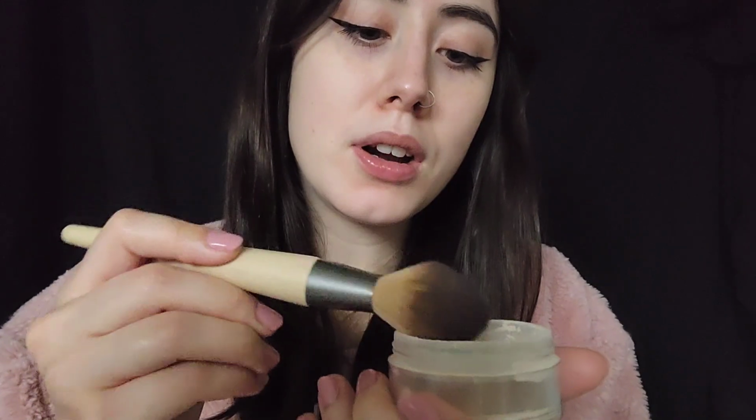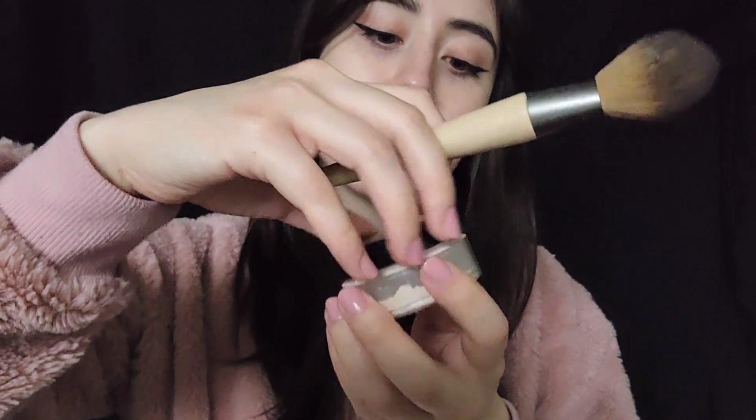Okay, so this is now a loose setting powder that we're gonna put on ya. This will just kind of help with some of that shine. The foundation looks kind of wet, even as it dries. This will just kind of help keep it in place, you know. So we'll just take a little bit of this, put a little bit on our brush, close this up, and now we'll just gently brush it across your face.